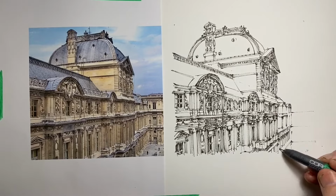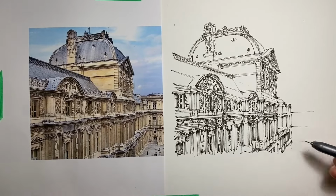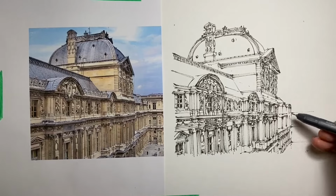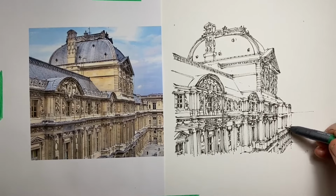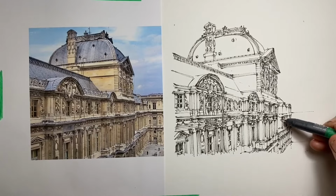I took this photo from an upper window, obviously. Didn't actually go down into this courtyard at ground level, though that is something I may well do on another trip if I'm able to get there.